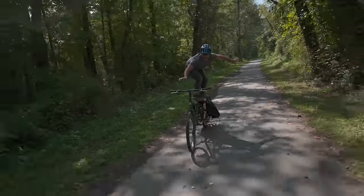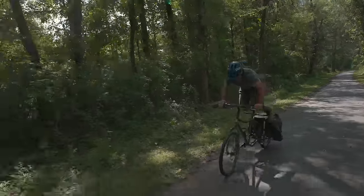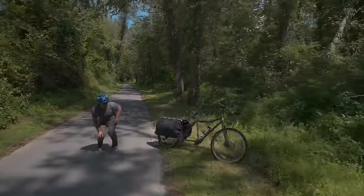This is a Surly Big Dummy long tail cargo bike. Look at the speed wobbles.